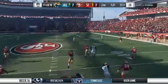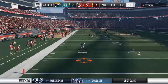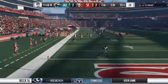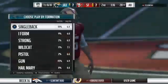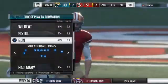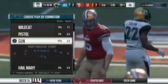And he gets this away, and look at this. This is a good one. And this one hits at the 3 and then bounds into the end zone for a touchback. Here comes the Jaguars offense as they get set to go again.